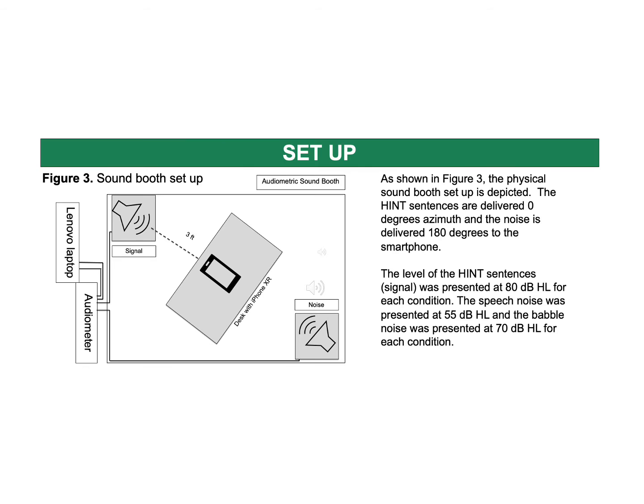Now I'm going to discuss the setup utilized in this study. All measurements were made in an audiometric sound booth, and the setup is shown in Figure 3. The sentences and speech and babble noise were produced from a Lenovo laptop that was routed to an audiometer and then to 2 speakers inside the sound booth.